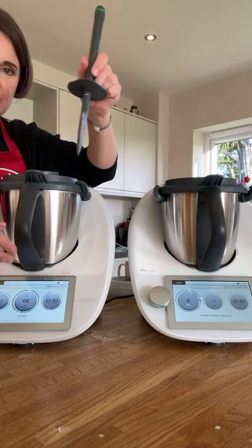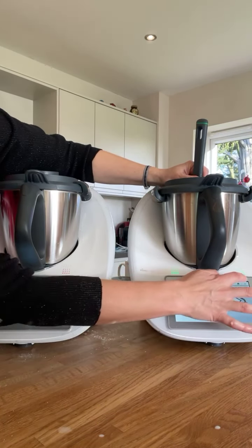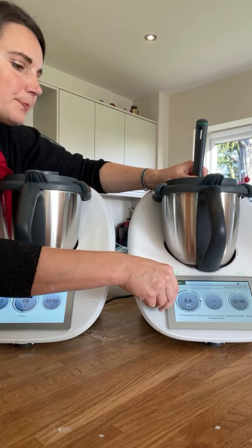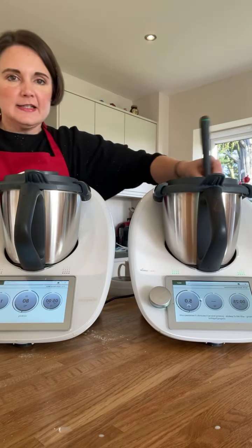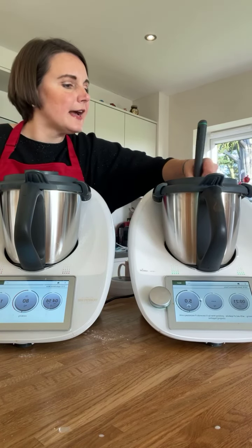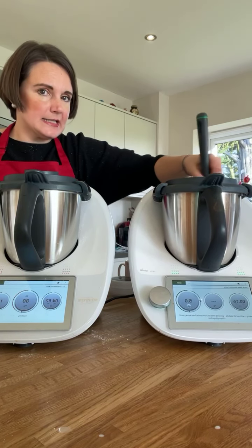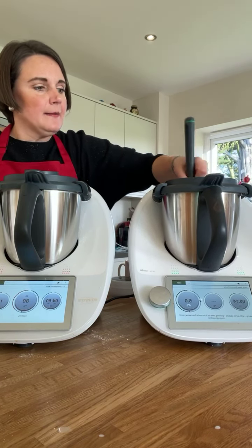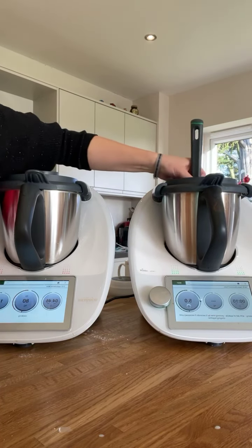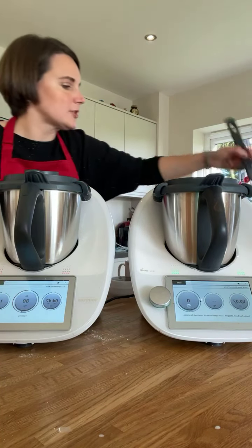So now it's asking me to put the spatula in the top, and it's just going to mix for 25 seconds at speed 5. So I'm stirring from the inside with the spatula like that. It's going to take 25 seconds for this pastry to come together. It's absolutely faultless, and I'll show you what it looks like when it comes out. So I've got about 10 seconds to go. In fact, we're there, so I'm going to stop that.